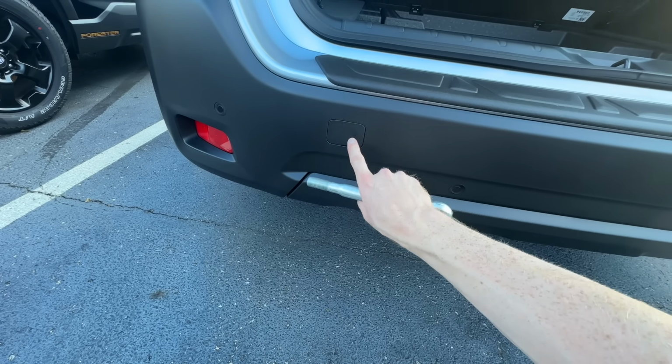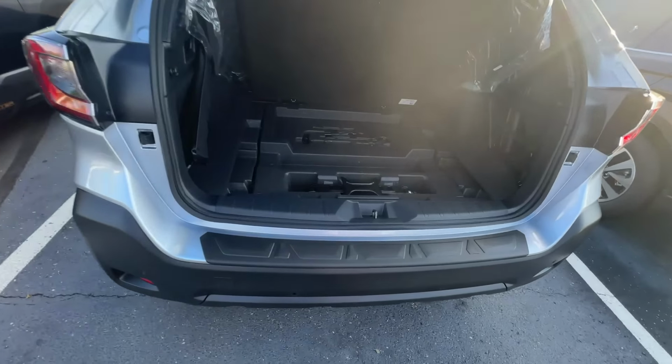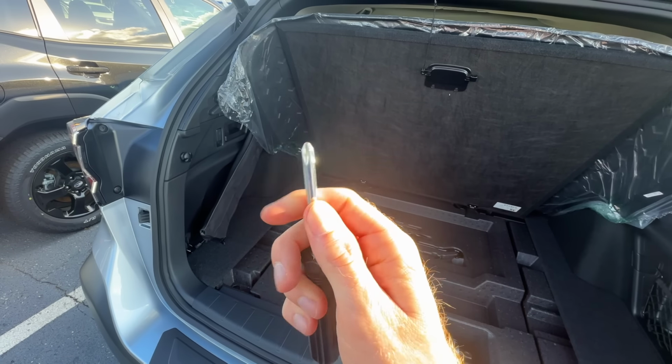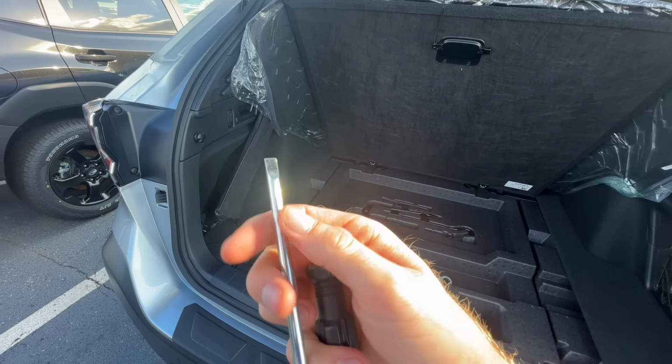I'm going to show you an easy way to access this panel. So there's a spot here and up front as well in the front bumper. Subaru also gives you this little tool, little screwdriver. So most people are familiar, okay, I've got a Phillips screwdriver, but they don't realize that this pulls out and it doubles as a flathead screwdriver.